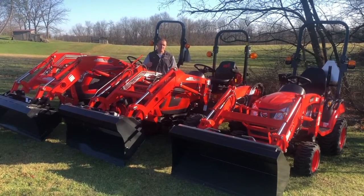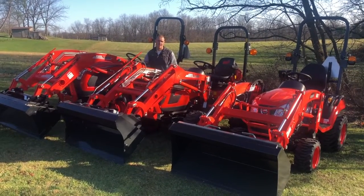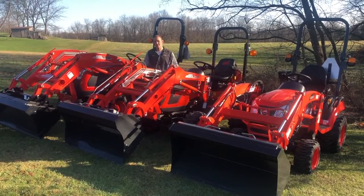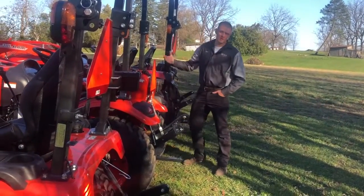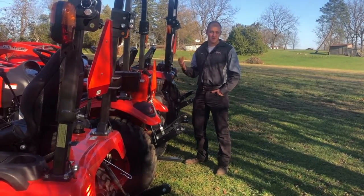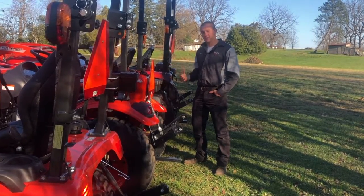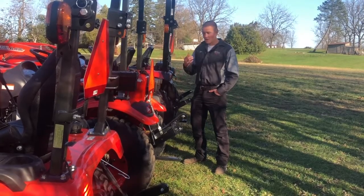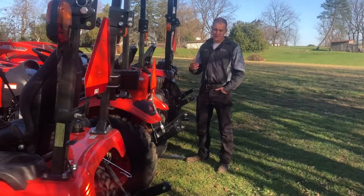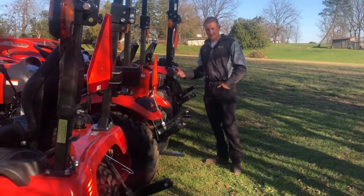The engine displacement, or size, increases from the CS to the CX to the CK, as does the PTO horsepower that is produced from each tractor. Now, even though all these tractors have the same engine horsepower, this is a great example of how engine horsepower is not the final deciding factor for how big of an implement you can run with the tractor. You also have to take into consideration the frame and the weight of the tractor. This can be shown in a couple examples of common implements that we would put on the tractor.